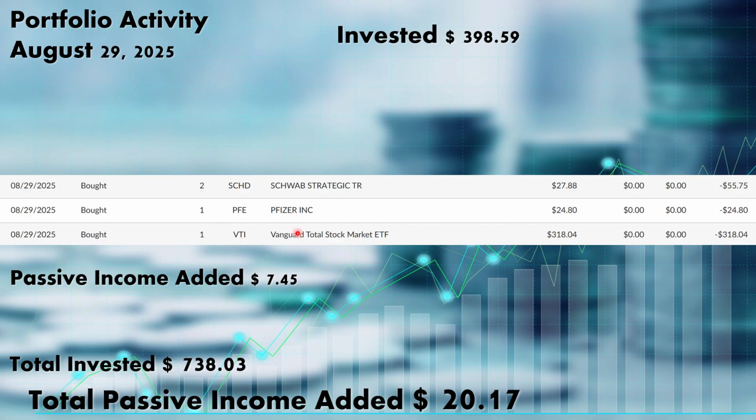And again, I pick this up every single week, at least 1 share of VTI. If this was to pull back below my cost basis, maybe I'd get 2 or 3. But right now, it seems like it's setting a new all-time high every single week. But we're going to continue to buy. That's part of dollar cost averaging, regardless of what the market is. On Fridays, I'm going to pick up at least 1 share of SCHD, and usually 3 or more, and at least 1 share of VTI.